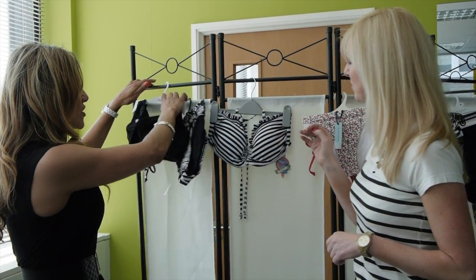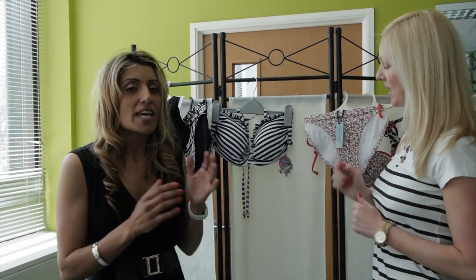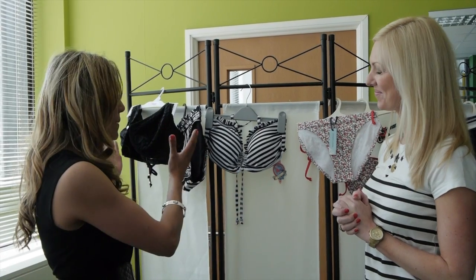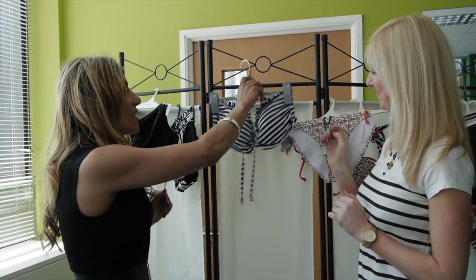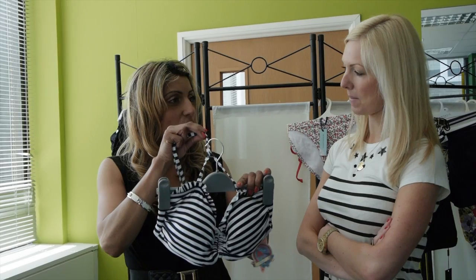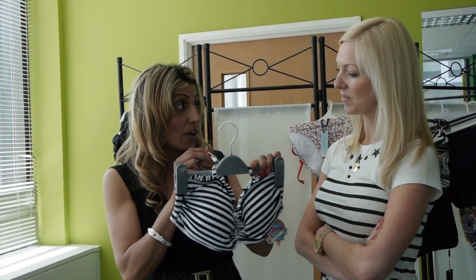Okay. The second category is if you've got a smaller bust. If you are lucky enough to have a small bust, I think it's fantastic. It's not always about having a larger bust. Then there are tips and trades about having a larger bust. Obviously, halter neck or triangular bikinis are the ones to go for.